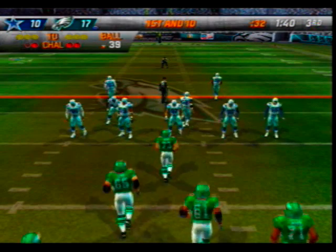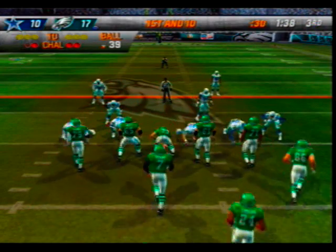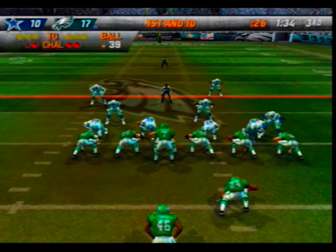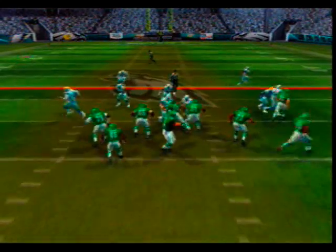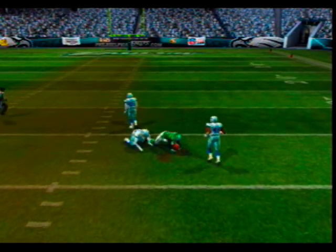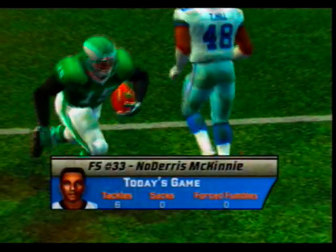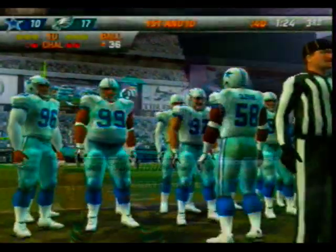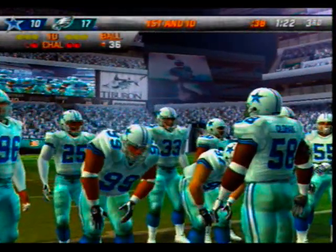Ball on their own 39. Ball on the 39-yard line. Dallas lines up in a 4-3. He'll pass on first down. Throws it. Goes up and grabs it. So they get two first downs on their last two plays. And they're getting it done by seeing the whole field and taking what the defense gives them.